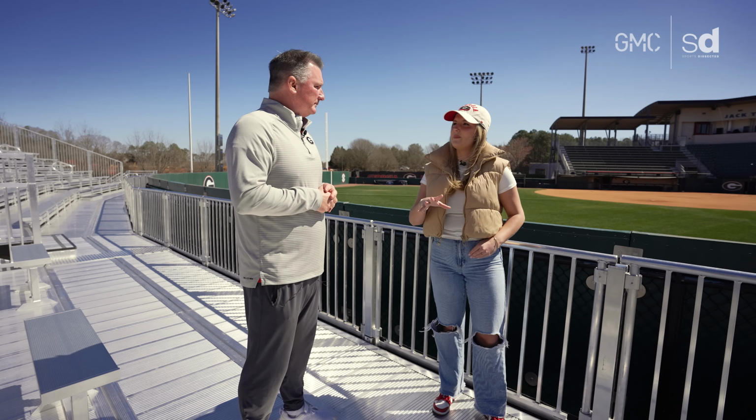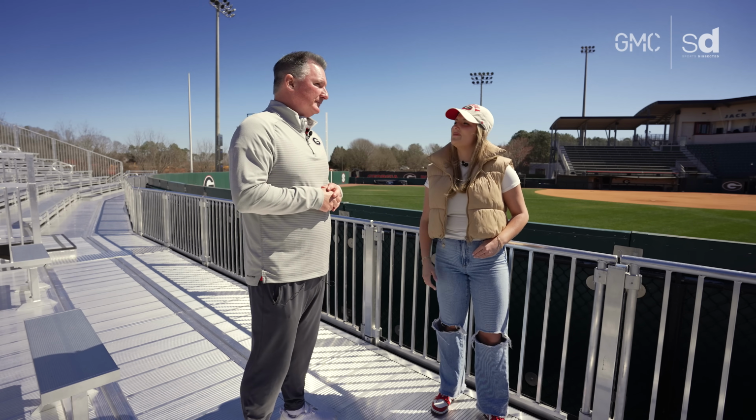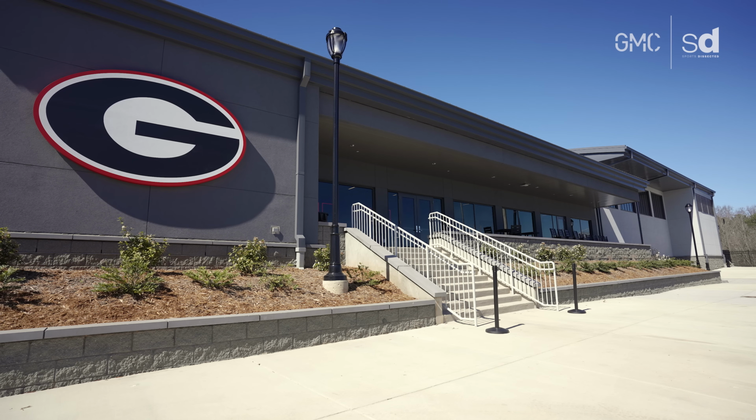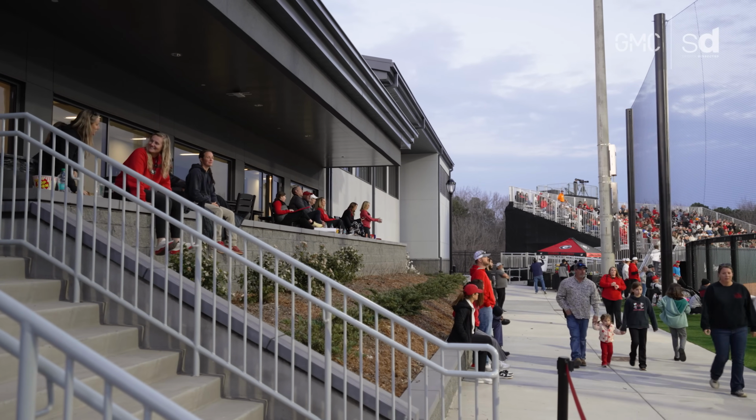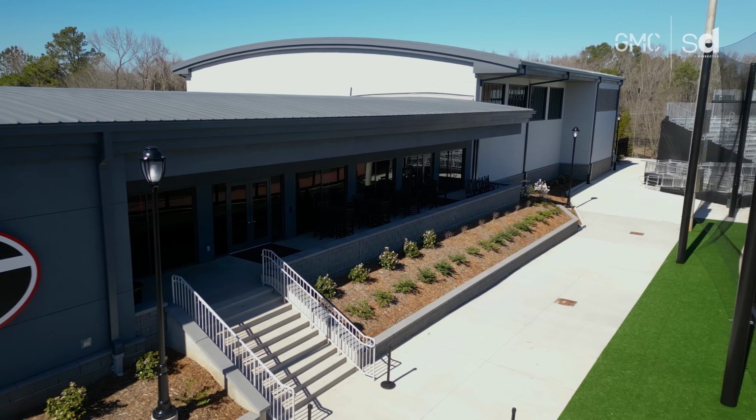What do you think is the best seat in the house when it comes to a game day? Well, you really can't beat the porch. It gives you such a perspective of not only the fans in the stands and the crowd ambiance, but as well as just the quality of the play. So you can't really hardly beat the seating on the front porch.